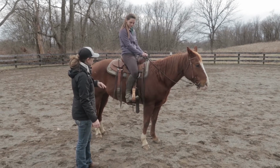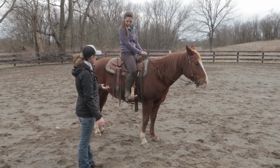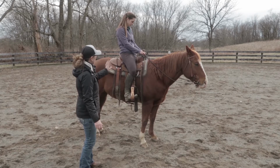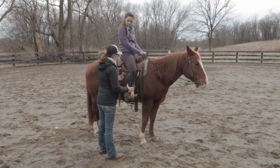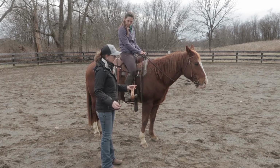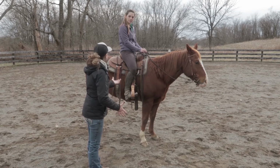Your leg is going to be really similar to the hunters, except that you are going to have a longer leg. While you're riding, I want you to think about really sitting deep in your pockets and just letting that weight fall. The other thing I've noticed a lot is that the way you use your leg is totally different. When you're riding English or on a hunter, you tend to always have some sort of pressure there, right?